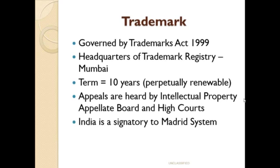The headquarters of the trademark registry is in Mumbai, of course. That doesn't mean you have to file in Mumbai. You can also file in Delhi, Chennai, Kolkata. The term is 10 years and it's perpetually renewable, and the same system of appeals as in the patent. And India is a signatory to the Madrid system, which again simplifies the filing process for you as a UK company.